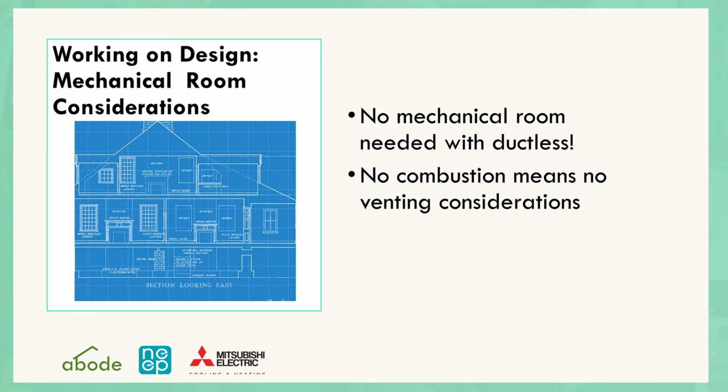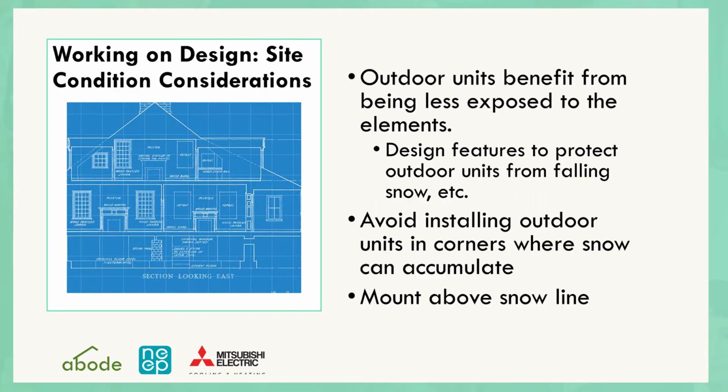Yeah, and this is the case in a lot of new construction where we're doing slabs. People are moving away from having full basements. And so being able to put your mechanical system into a closet is a big construction advantage.